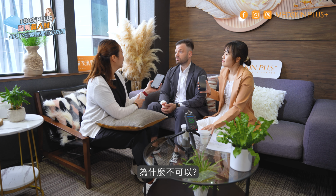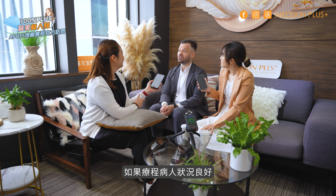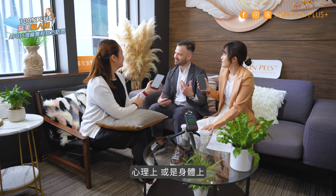Can a patient do separate parts in a day, like face, body, buttock, in one day? Yeah, sure. Why not? There are no contraindications. If the patient is okay mentally, physically, if the patient is okay to do many parts in one session, that's even better for the patient because you will have only one recovery time, right?